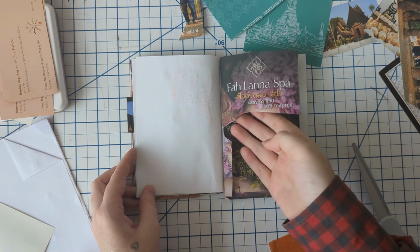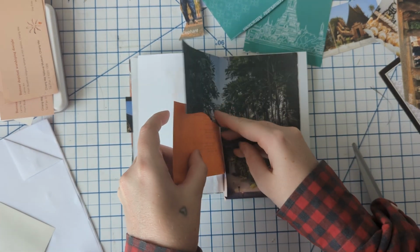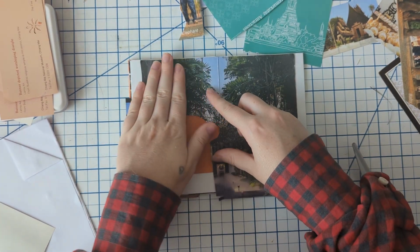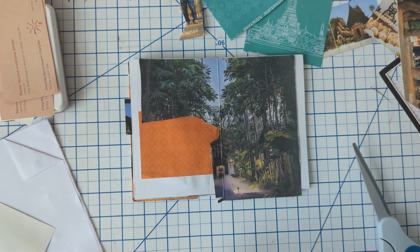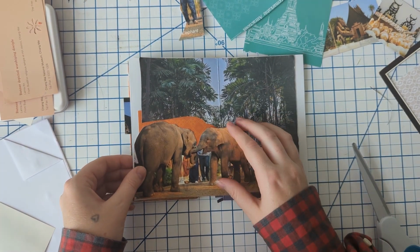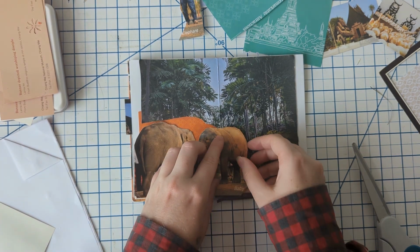I had luckily grabbed this pamphlet from a spa, but it had this beautiful jungle image in it, so it was perfect for this page. And before I arrived, my friend grabbed me some postcards and luckily got me one with an elephant. I wanted to keep this page simple and calm, since that's the vibe that I really felt the entire time I was there.